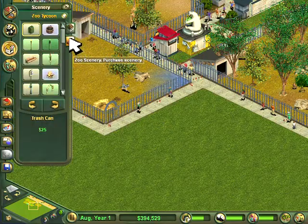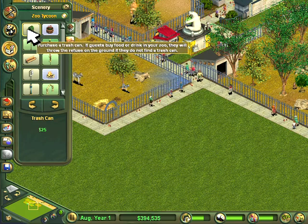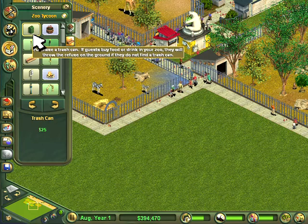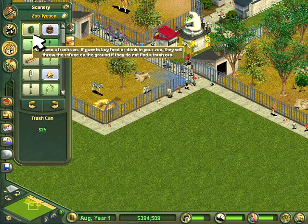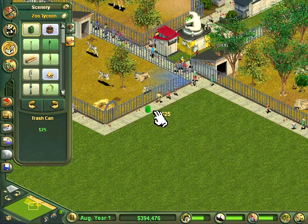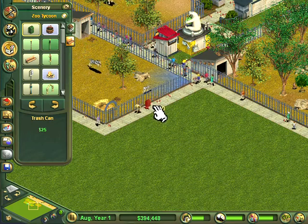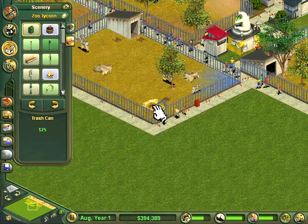Dolphin. I just said dolphins. Oh, this says it's in America. Purchase a trash can. Well, we call it bins. Never mind. Trash can.